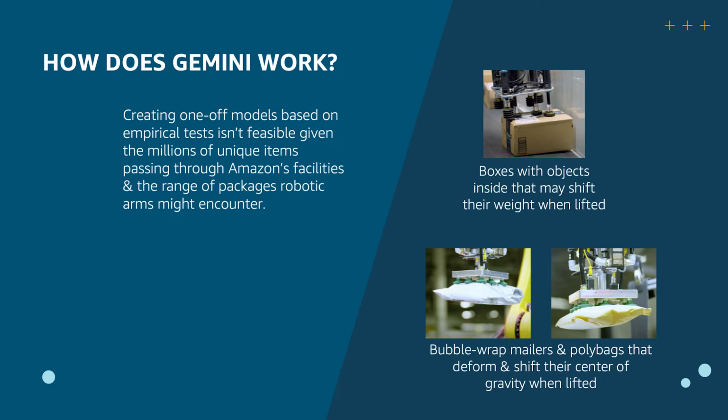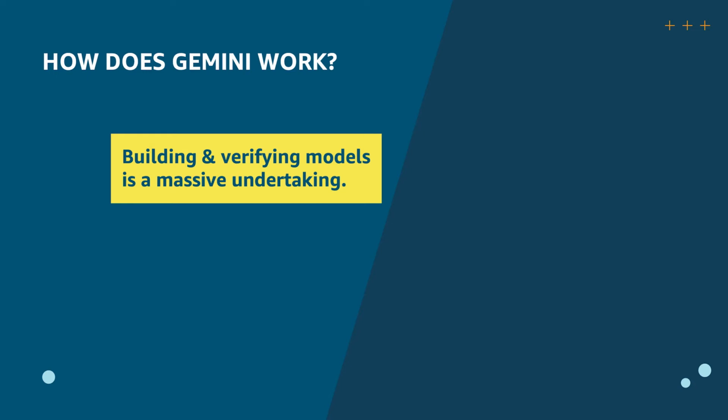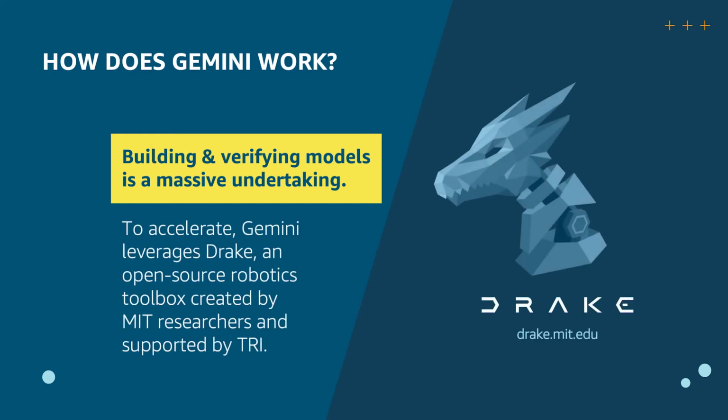Given the number of packages Amazon handles every day, creating one-off models based on empirical tests isn't feasible. Instead, we need to model the underlying physics of these interactions and verify those models against real-world data. Building and verifying these models is a massive undertaking. For that reason, Gemini leverages Drake, an open-source robotic toolkit created by MIT researchers and supported by Toyota Research Institute.